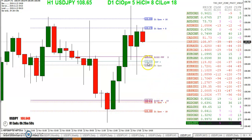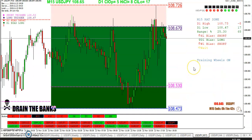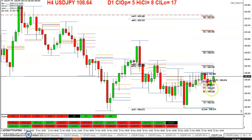Now, notice one thing about the VWAP. The VWAP really is a squiggly, but price has been tending back towards the VWAP. Gets a little bit away and comes back. I just don't like having squiggly lines on the chart. I just want to know what the current VWAP is. Rat zone overlap. As you can see, not much happening on there. And we already showed we took out the pivot.